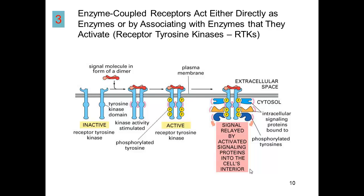The third type of signaling pathway is called the receptor tyrosine kinase pathway, or RTKs. Now, your book refers to them as enzyme-coupled receptors, but the rest of the world refers to them as receptor tyrosine kinases, and so that's what we'll use going forward.